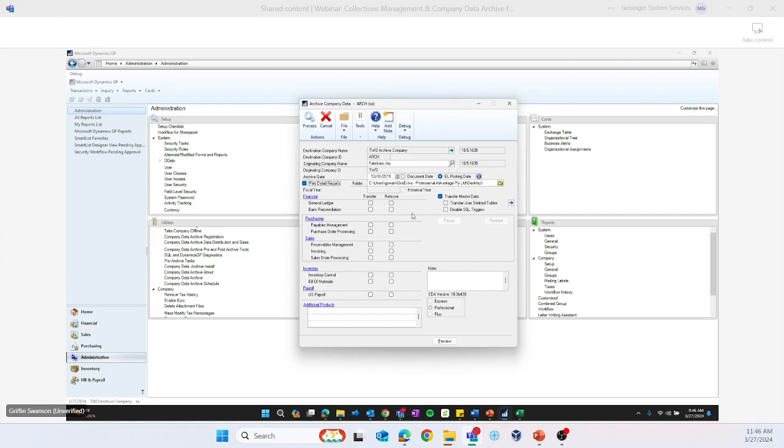So these essentially give you three options when it comes to archiving your data. Now, the first and by far the most common practice is to have both columns selected. It's the most general sense of archiving. What we're doing is transferring this data from our live company into the archive company, and then deleting or removing that data out of your live.